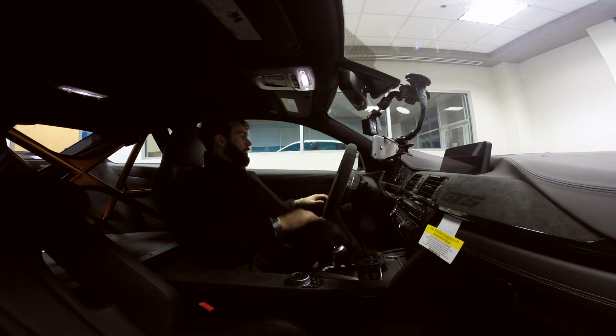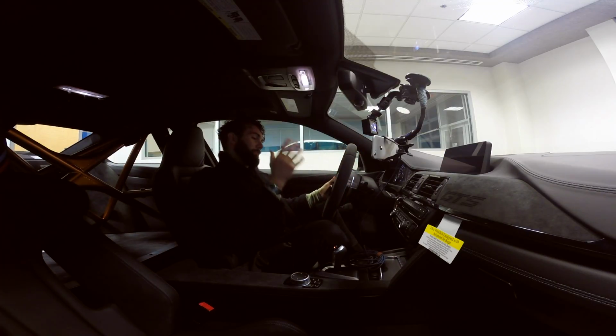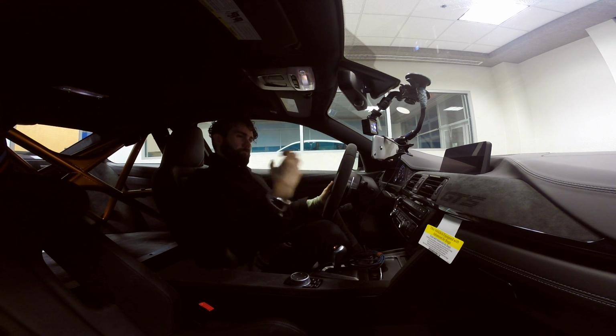I just recently posted some content about the M4 GTS. Oh my god, I love this Alcantara wheel. The Alcantara in the steering wheel is amazing. I wish you could reach through the screen and feel it, but you can't, so.